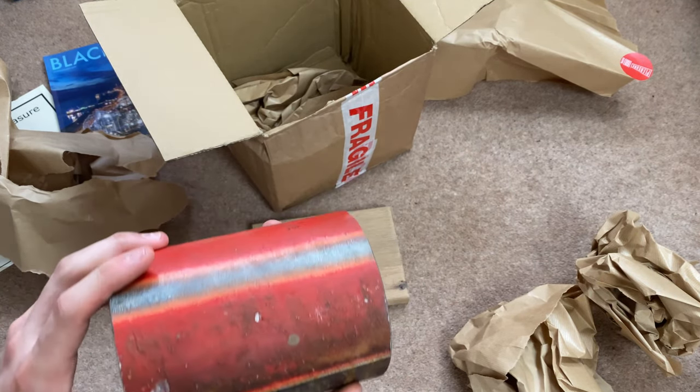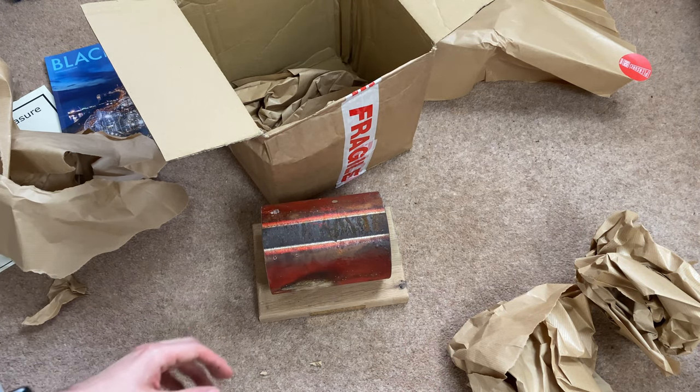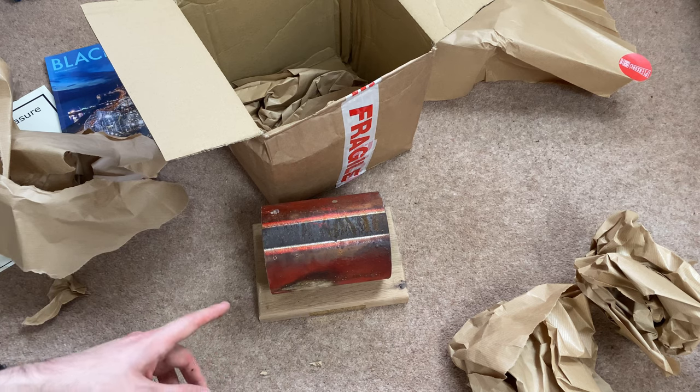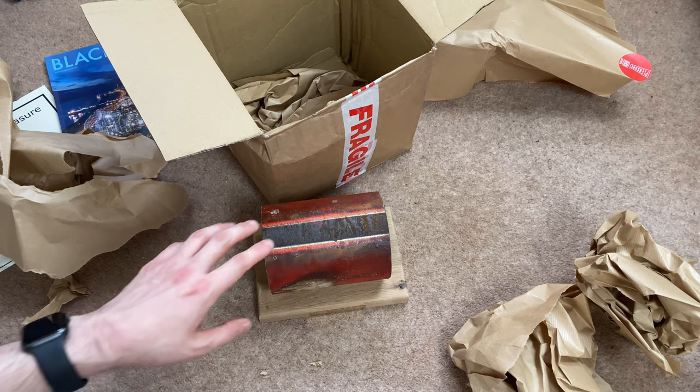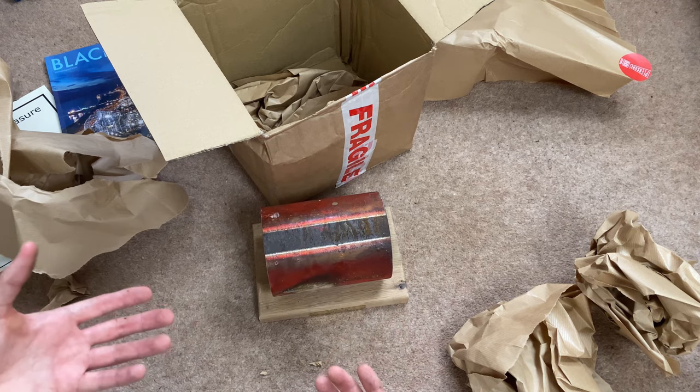I love it. It's going to be a great item to have on display here at iCoaster Studios. Not sure where I'm going to put this yet. It may go on the shelf, it may not, but we'll have to see. But yeah, I am really happy with that. I will see you back in the studio.